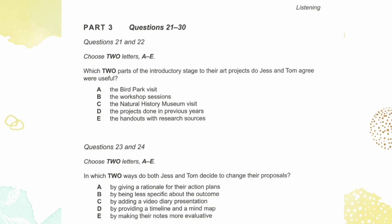Did you do a timeline for the project? Yes, and a mind map. Yeah, so did I. I quite enjoyed that. But it was hard having to explain the basis for my decisions in my action plan. What? You know, give a rationale. I didn't realise we had to do that. OK, I can add it now.